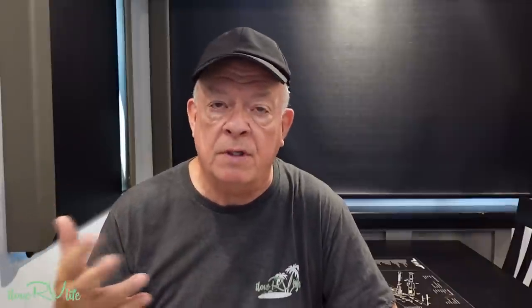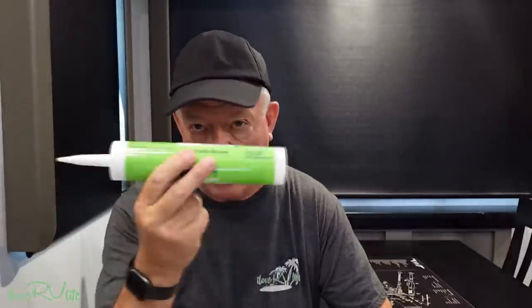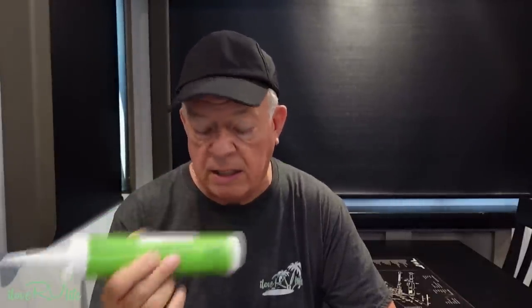And if it wouldn't have been for lap sealant, I would have been up there with duct tape, and you know, I guess that would have worked as well, maybe, I don't know. But this stuff doesn't blow off. It doesn't peel off. When you put that lap sealant on there, it is good for a while, maybe a year or so. So make sure your emergency kit has a couple tubes of a good quality lap sealant.